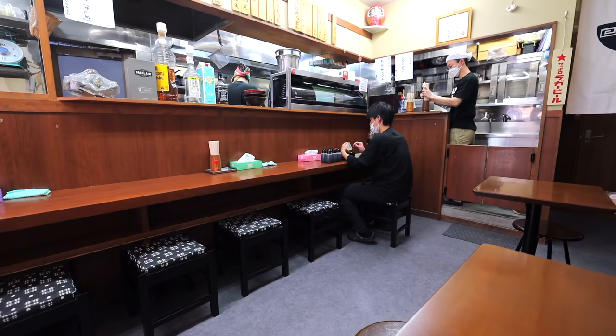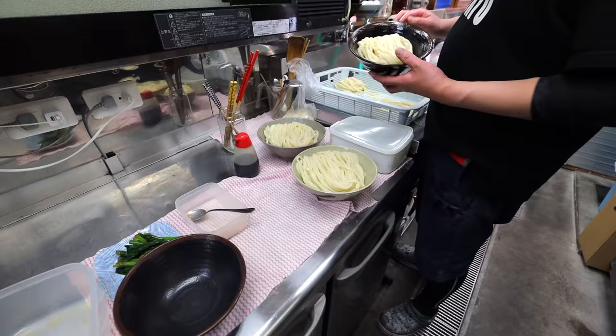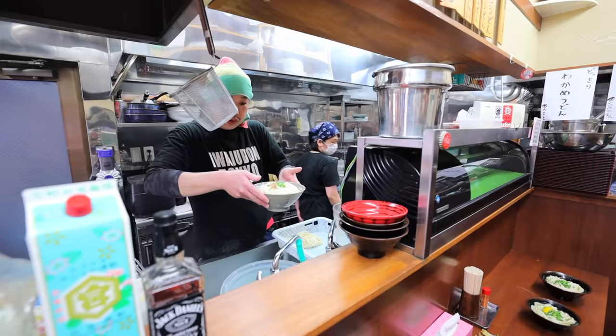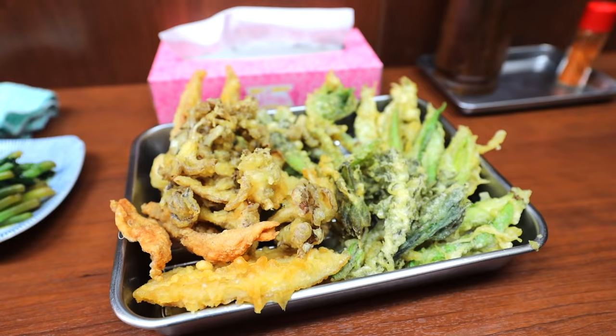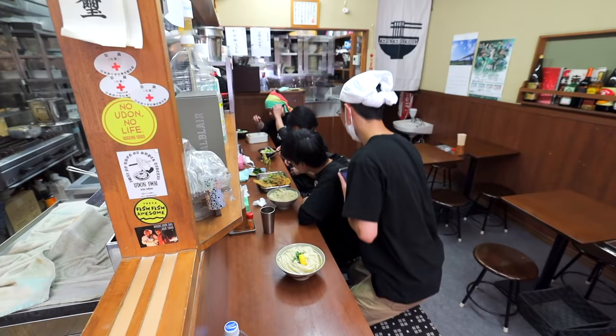Finally! Done! After lunchtime and closing the shop, they all eat makanai together, which is a meal provided by the shop to the workers. Of course, it's udon and tempura, and it looks like a healthy portion.